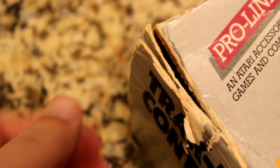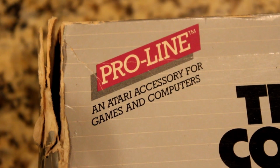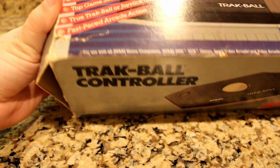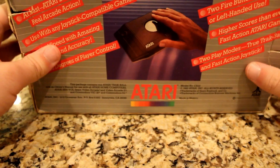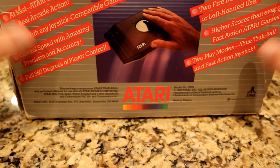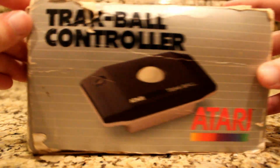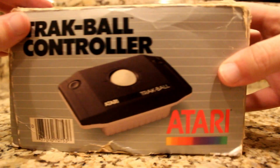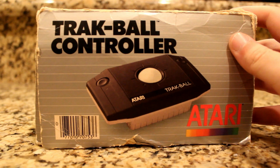The box alone is pretty beat up. What interests me the most is the Pro Line tagline on the top corner. I'm not sure if that really means anything, but it stands out for a reason. Other things that stand out are the little factoids on the front and the back of the box. Apparently there's a lot to talk about with this thing, which must make it unfortunate that it was released during the crash. The flaps don't highlight much other than showing the Atari logo with the name of the controller along with a generic picture. At least this flap has a barcode on it, so I'll point to this for having something different.